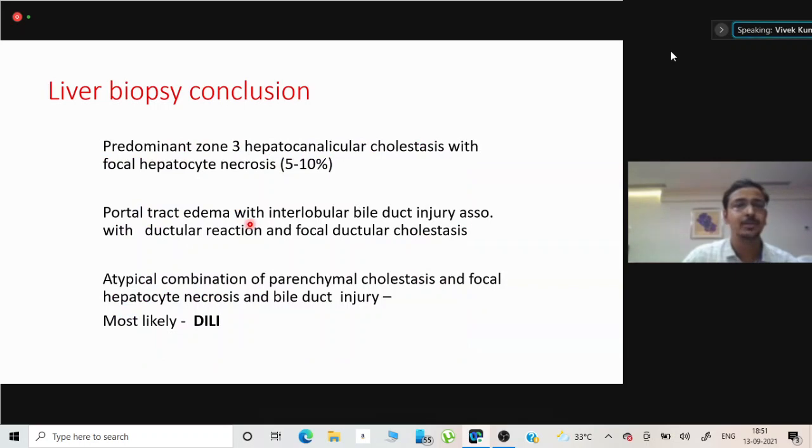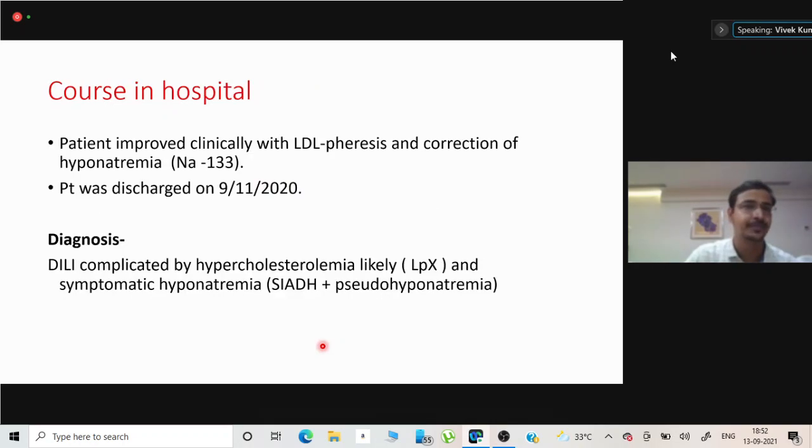So the conclusion was a predominant zone 3 hepatocanalicular cholestasis with focal hepatocyte necrosis, portal tract edema with interlobular bile duct injury associated with ductular reaction and focal ductular cholestasis, an atypical combination of parenchymal cholestasis, focal hepatocyte necrosis and bile duct injury, most likely drug-induced liver injury related.